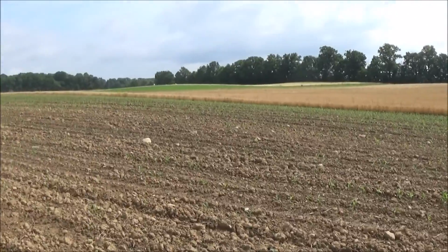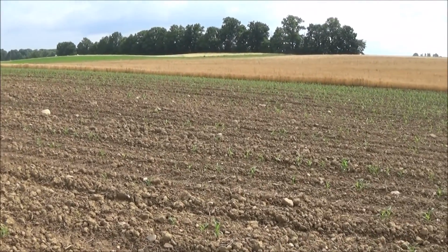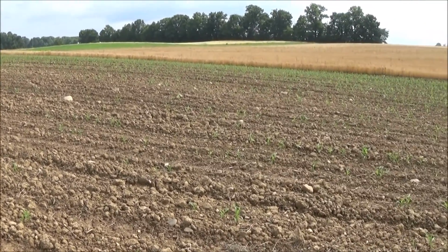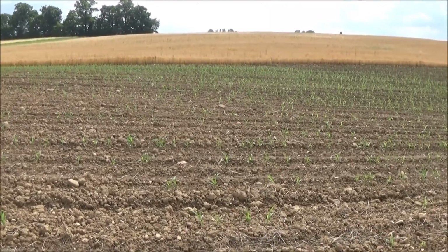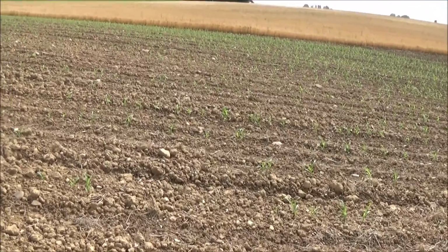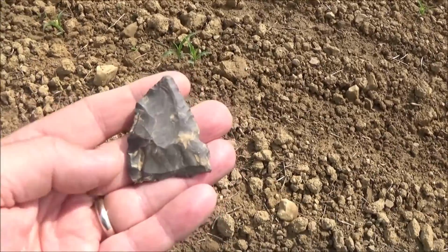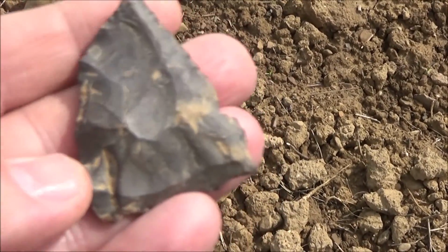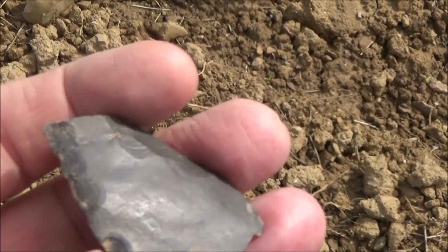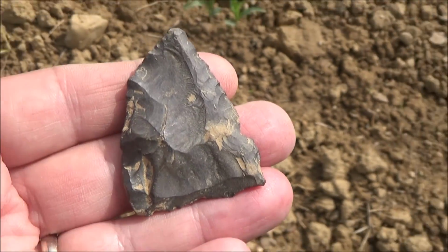Everyone, this is Tom. It is Saturday and winding up the week. I haven't had great success so far this week, but as you saw from the last couple clips, we found a few things. I'm at a spot on the farm that I haven't looked at in a couple of years. I'm not sure what's been back here, but I did find this interesting blade. It's unifaced, but you can see they're sharpening on the back side of it, so that wasn't bad.